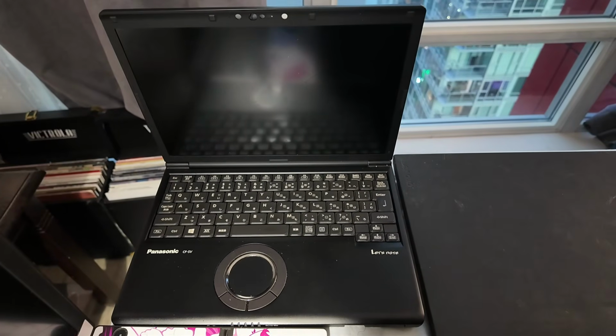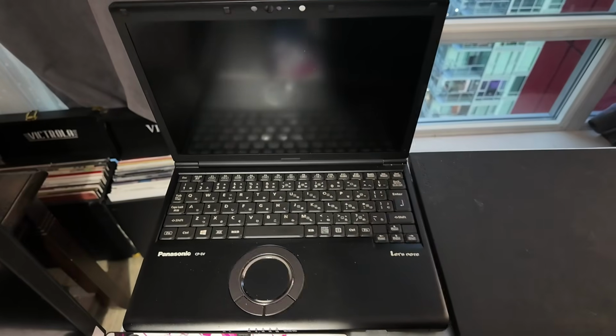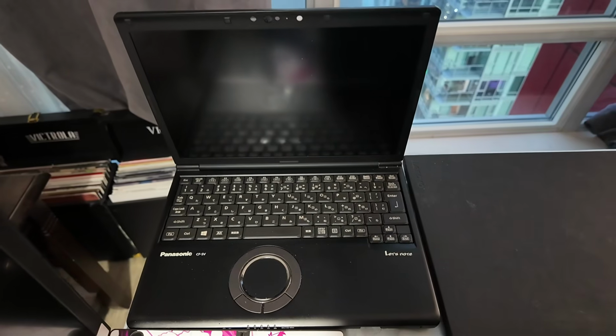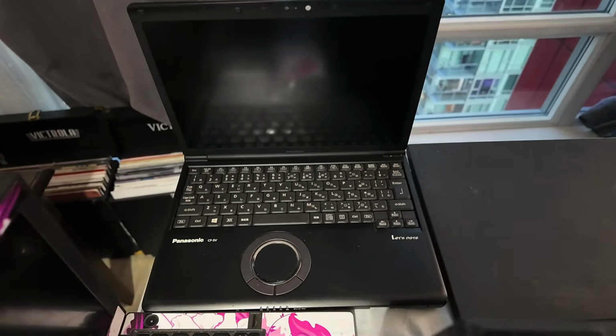So pretty incredible, amazing. I got this in Japan actually for a pretty good price, secondhand. Yeah, good for collection, but also just a good business laptop. Very light, portable, and so many ports, and a Blu-ray drive. Pretty amazing. So that's a Panasonic CV7.